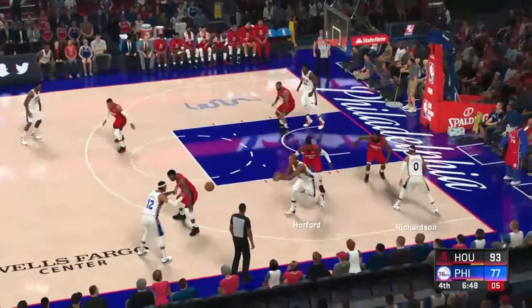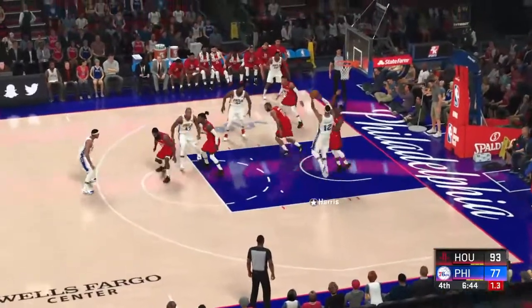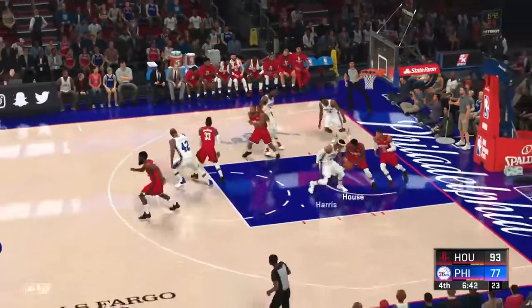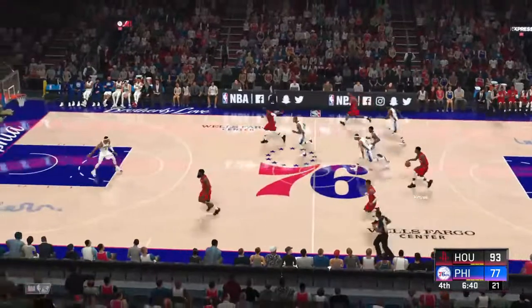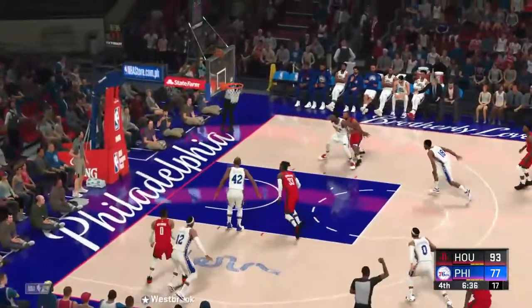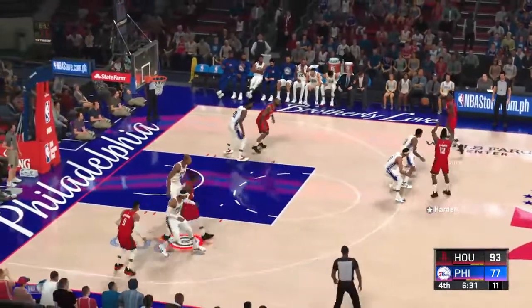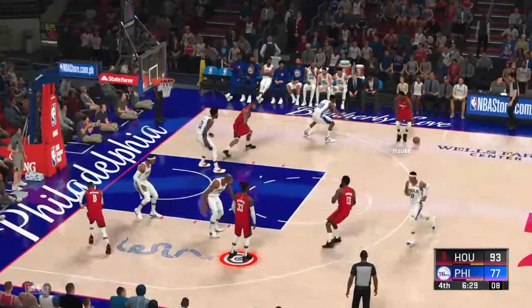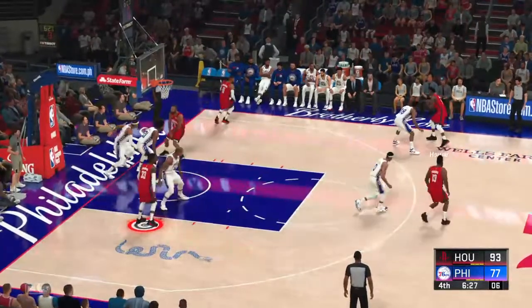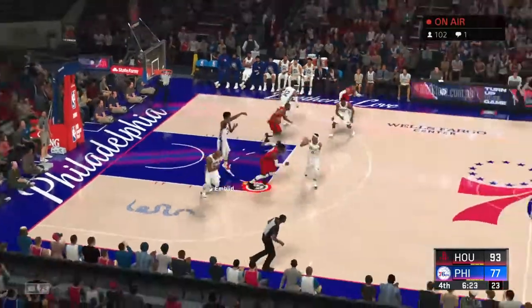Right wing. Horford finds Harris. That one's not going to go. And it's Houston the other way. Earlier, they held a 23-point lead. Westbrook. Houston gets it back. Here is House. In the corner, it's Westbrook. Oh, good with the triple.